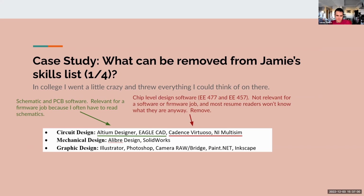But on the other hand, the chip-level design software like Cadence Virtuoso from E477, Multisim from E457, this stuff is used to design chips, and it's not really relevant for a software or firmware job. And most resume readers won't even know what these are anyway. I'd say remove them. The only time this would be relevant is if I were applying at a chip design company, like Intel or something. But it's not for most firmware jobs.